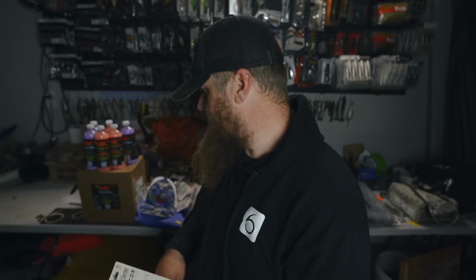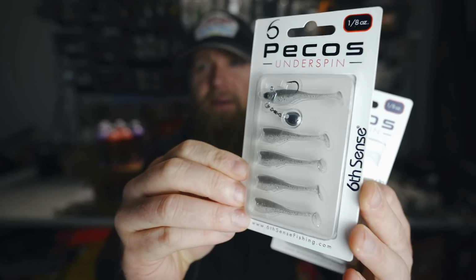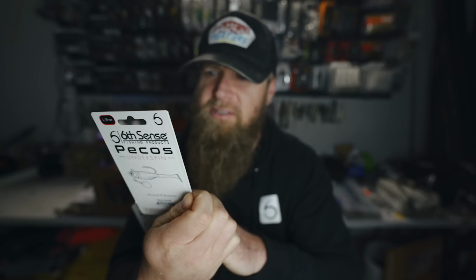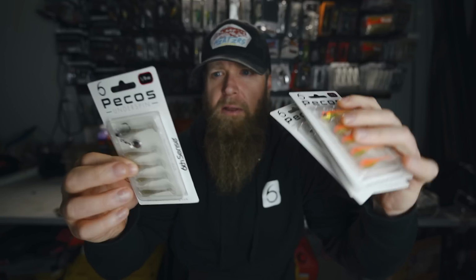the Pluck hair jig. These are all 1/8 of an ounce. There's another Pro Chicken. This one right here, that Pro Minnow. Really love that color. Yeah, that's beautiful. It's got just a little bit of green and blue flake in it. A little bit of disco action going on, so I really like that one. So now I'm stocked up on the Pecos Underspin and some Pecos swim baits.